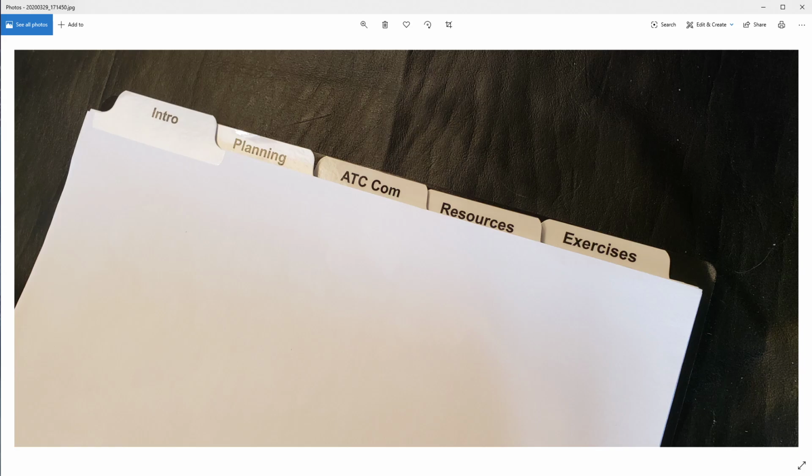There's some intro stuff about the school. There's some planning stuff. There's this acronym that we used in the airplane called RIMTIM, for weather, radios and instrumentation, and looking at the missed approach and everything else. So there's some really good information in here, resources and different exercises to do prior.